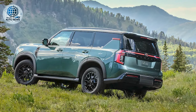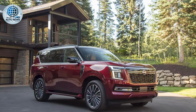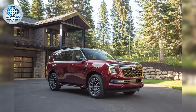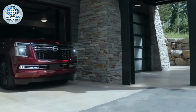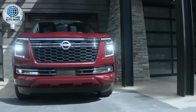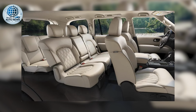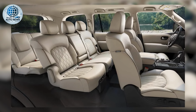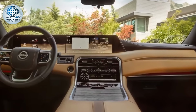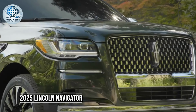The interior is completely revamped with soft-touch trims, leather seats, and a 14-inch dual-display system for both a gauge screen and infotainment. This full-size SUV also boasts excellent access to its third-row seats and plenty of cargo space. Given its off-road capability and competitive $60,000 starting price, the 2025 Armada should make a solid mark in the three-row SUV market.